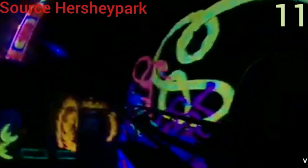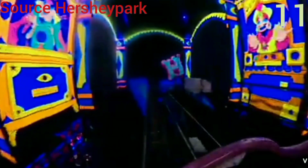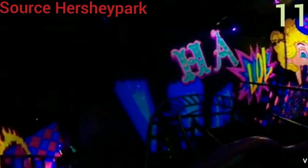Obviously, you'd want to sit in the back seat for the best ride in this. Almost every time except for once I sat in the back seat, and it's definitely a better ride. So yeah, this isn't my favorite coaster at the park, but it's a good ride. I definitely recommend riding it.